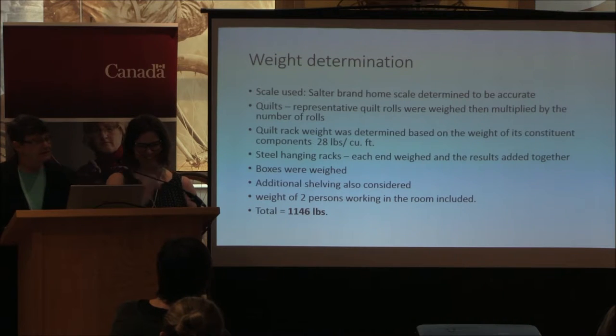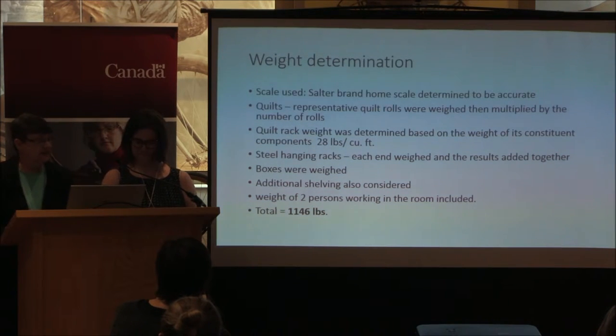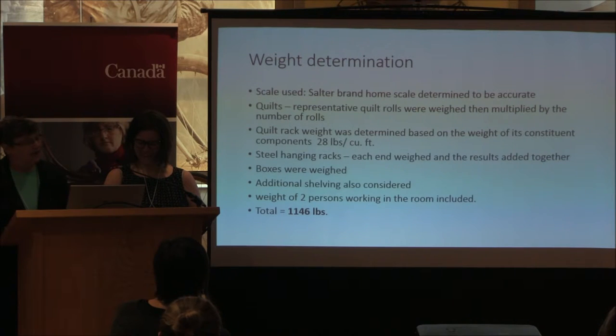The scale that we used was a Salter brand home scale determined to be accurate. The quilts, we took representative quilt rolls, weighed them and multiplied by the number of rolls. The quilt rack weight was determined based on the weight of its constituent components. We have an engineer who's helpful in this. Steel hanging racks, each end was weighed and the results were added together. The boxes were weighed. We had to consider additional shelving that we were going to purchase.